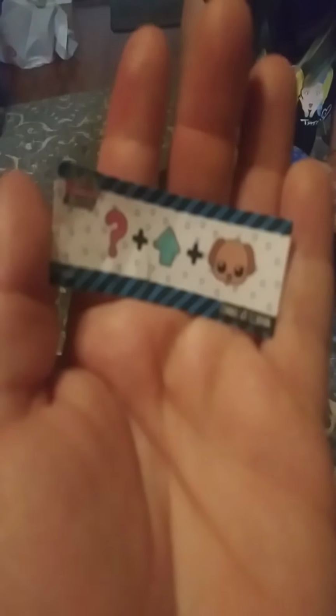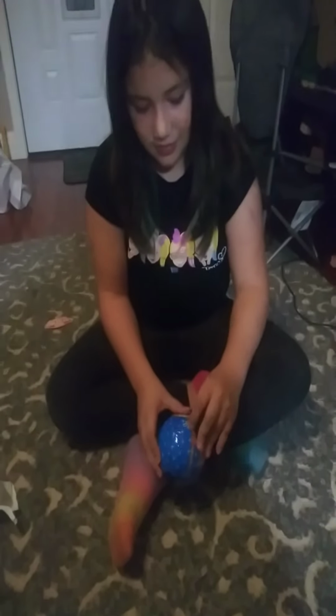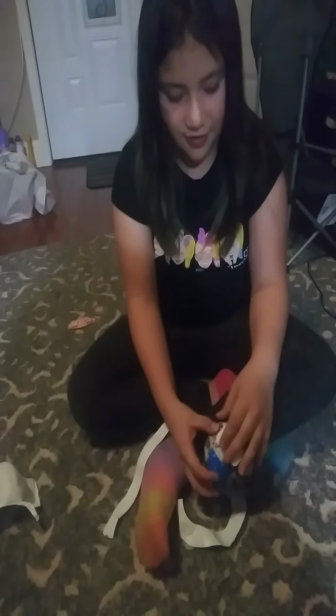Ooh, here's our first surprise. Mystery up dog? Let's let my mom read it. That's pretty hard. Okay. What's up, dog? Oh. Okay, now let's open the next one. Let's see what it is. What is in the next one? Oh, here it is. It's either going to be color train, spit, quiet, or tinkle. Ooh. Game on.